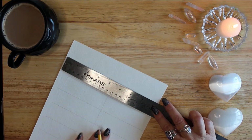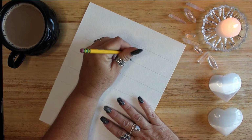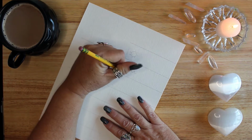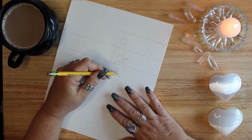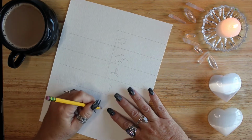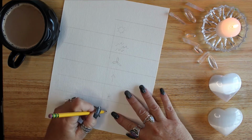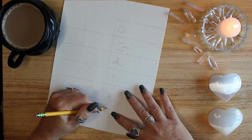When I design a page in my Book of Shadows, I start with a pencil sketch. Then I go over it with waterproof ink and erase my pencil lines. And finally, I go back in with watercolor paint to add color and backgrounds. In this case, I divided my page into 13 sections, one for each rune, reserving the extra space at the top for the title and a short paragraph of instruction.